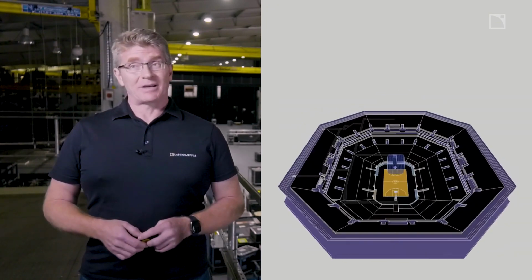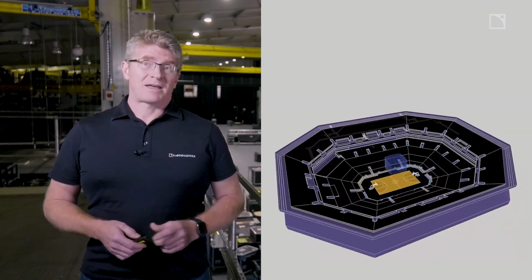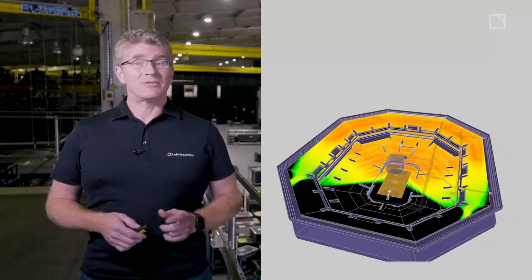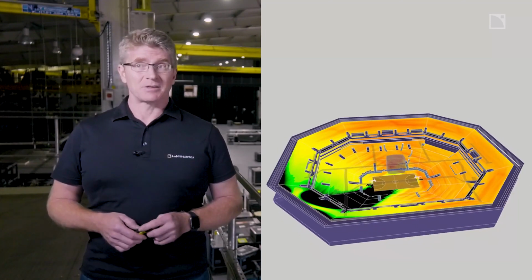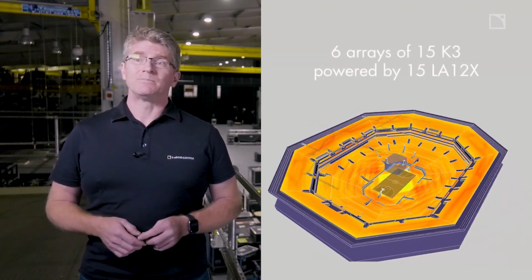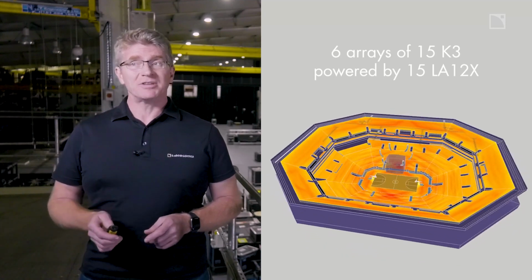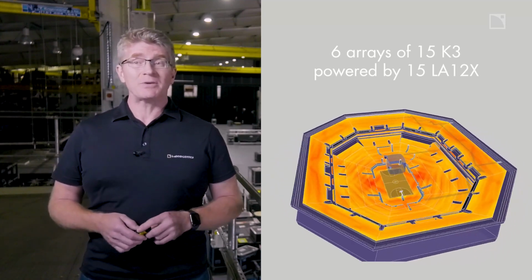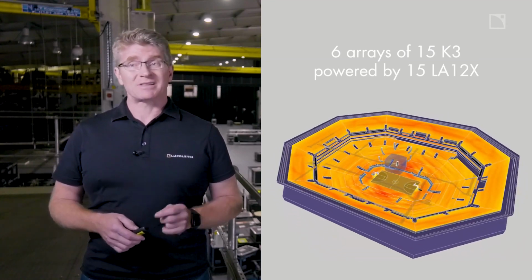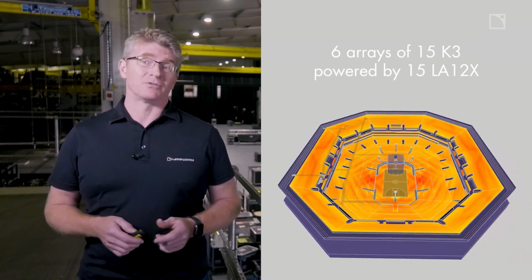Distributed installation applications are an interesting one. K3i can easily address audiences well above 10,000. In this example of an 18,000 seat sports arena, we can use just 6 arrays of 15 K3i and produce an average of 100 dBA and within a 3 dB window across the audience. As you can see, K3i with its extended bandwidth is perfectly suited for sports venues.